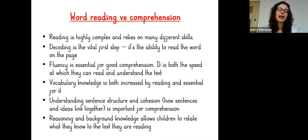So when I said it's the introduction, word reading and phonics, phonics mainly focuses on that, on how you sound out each word. Comprehension is the understanding of books and stories, and that's equally as important. It's great if you can read it, but you need to understand what you're reading. So reading is really complex and it relies on loads of different skills. Decoding is that very first step.